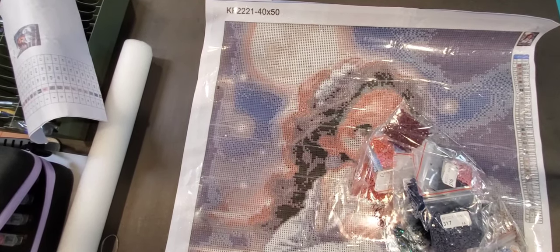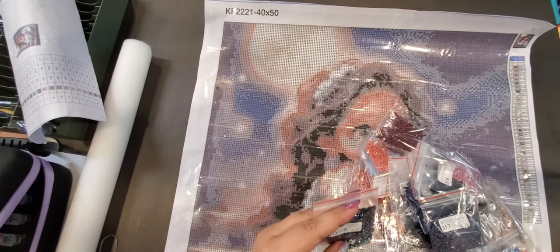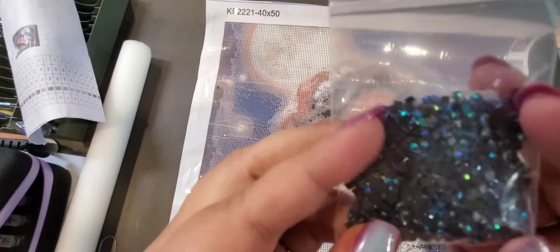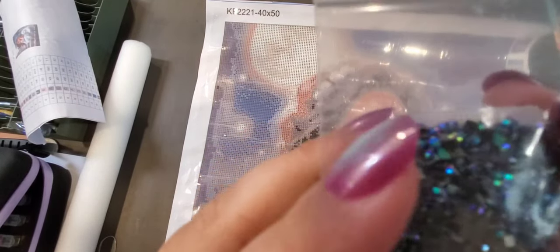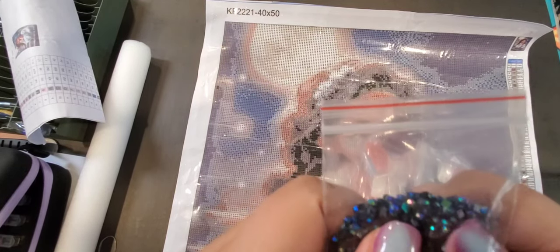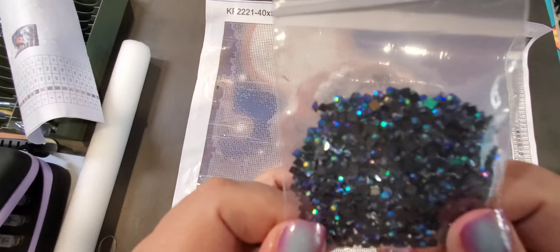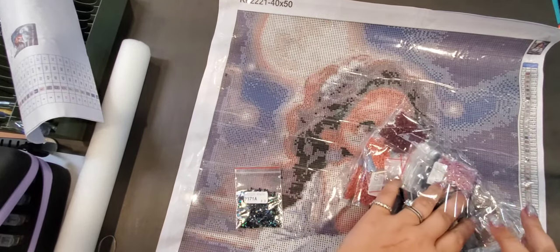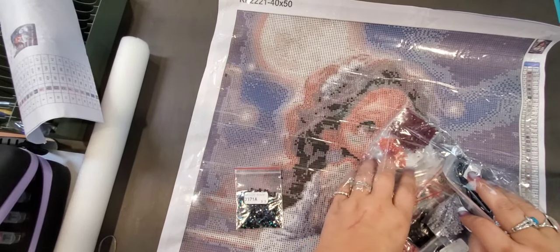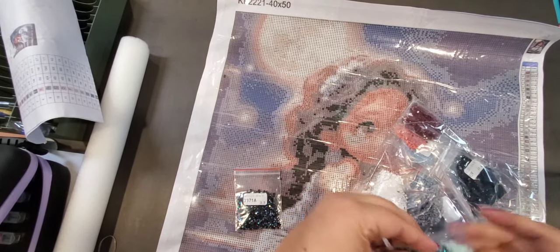So I said there was what? 1, 2, 3, 4 ABs. So this one is a 3371. This is a brown AB. If you don't know what ABs are, as you can see, these ones have extra sparkle on them. They're for the Aurora Borealis. It's just because they have kind of a shine like the Aurora Borealis does. That's a hard word to say sometimes.